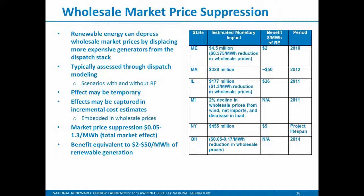Okay, and so just to wrap up some conclusions before we take questions. Just to reiterate, the estimated incremental RPS compliance costs are equivalent to less than 2% of retail rates in 17 states. 10 states have costs less than 1% of retail rates. The remaining 8 states have costs equivalent to 2 to 4% of retail rates.